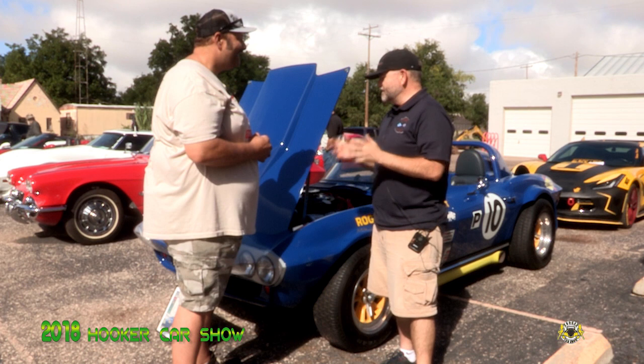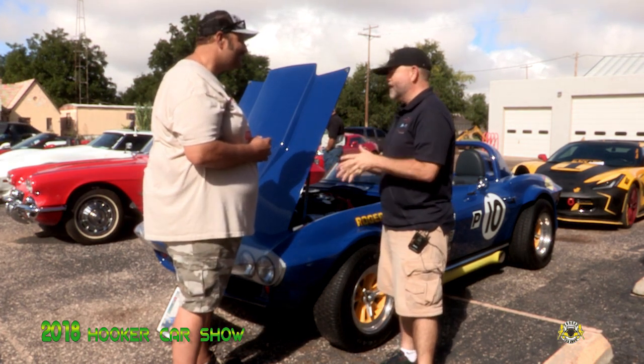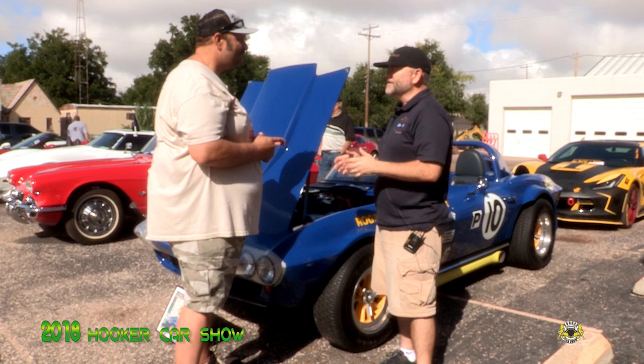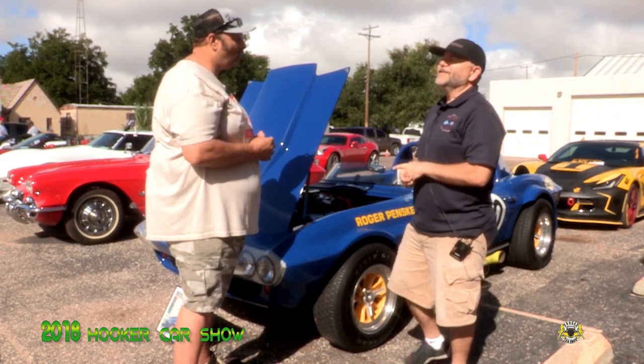Okay. So this is actually on a 63. It's a registered 63 Corvette. It is not one of the original five. But it is a very, very high quality replica of the original chassis. The number one original is a race-great car. It's a really cool story.